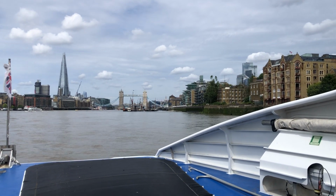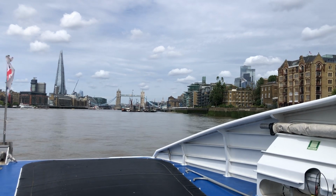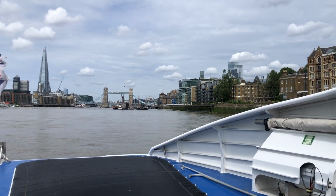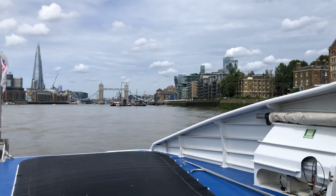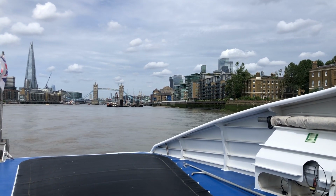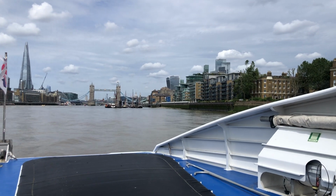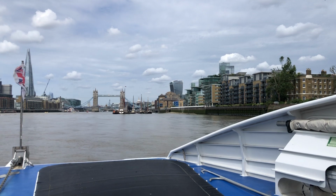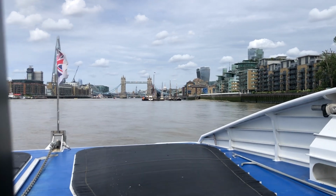And on this part of our geopaddle here on the River Thames, we're going to pass a number of old and new icons. You can see in the distance there, Tower Bridge, the Dome of St. Paul's, the walkie-talkie, the buildings of the City of London, and on the south bank, the Shard.